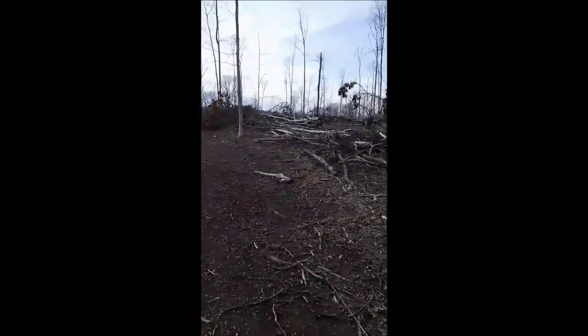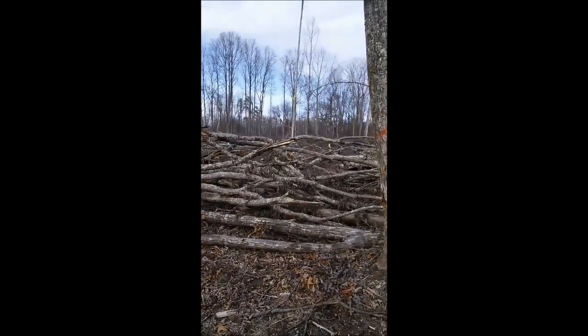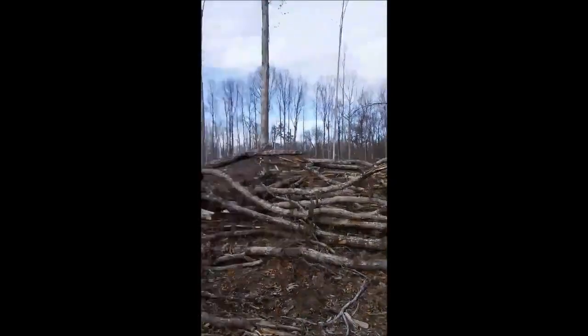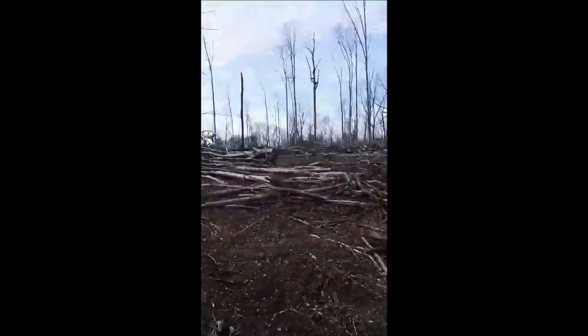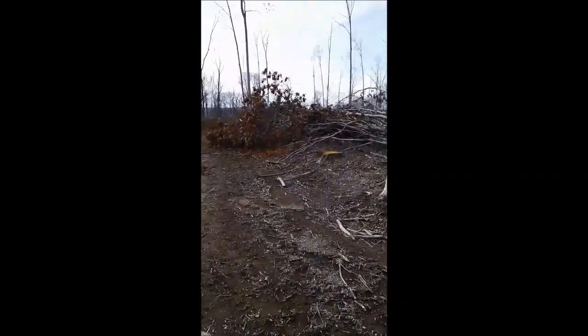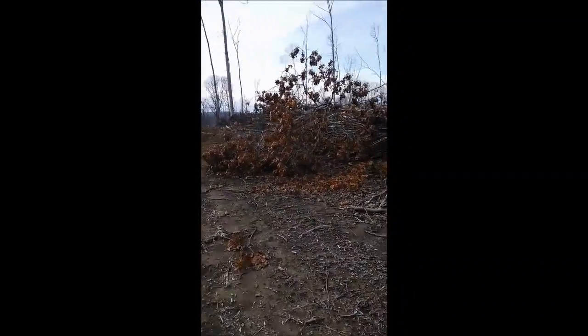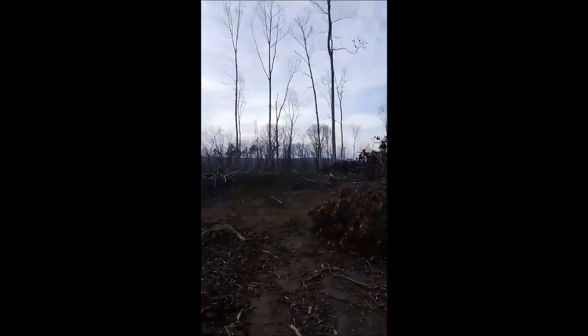And this is a shelterwood cut, kind of depending on how it is interpreted. You'll get anywhere from 15 to 30 basal area retained.